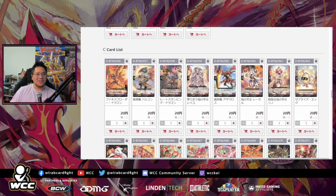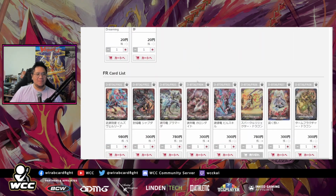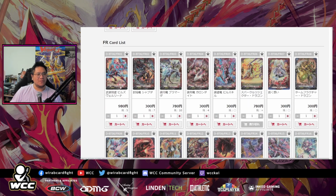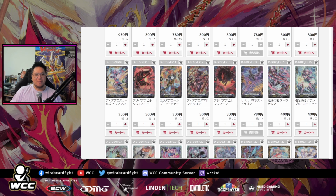So is there anything else that we need to look at? I think the commons are pretty much all junk. But yeah, PRs. Oh, these are frame rares. Oh no, these are just normal frame rares. I guess this PG frame rare is sold out, eh? So PG frame rares being all sold out.